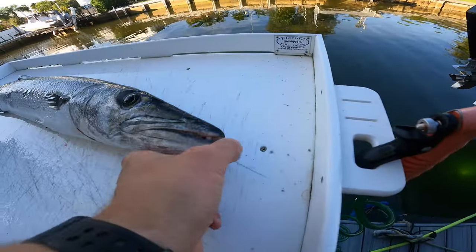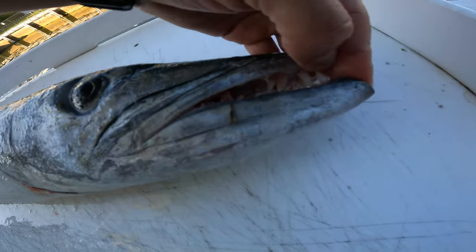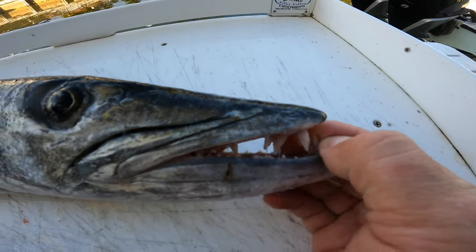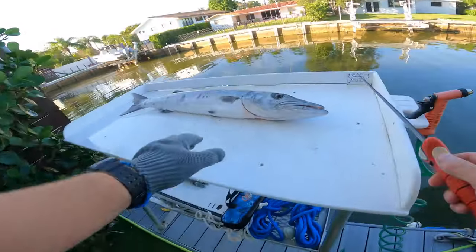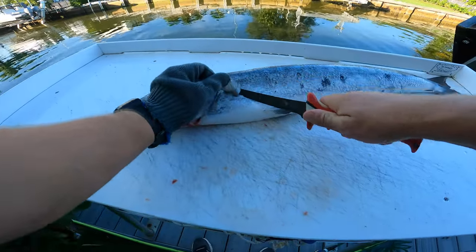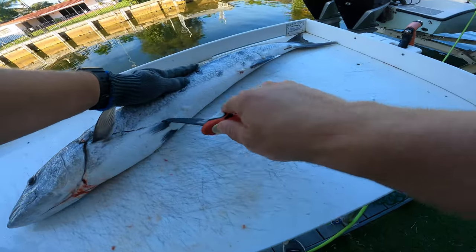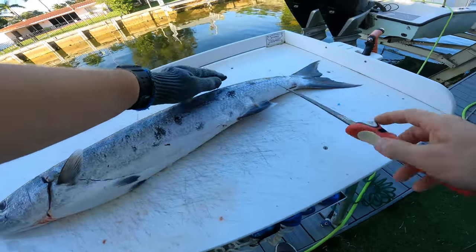So we got our nice little barracuda here. Check out the teeth. The teeth are just incredible. Look at these things. I can't even open the mouth. You can see just the sheer size of those things. So some chompers, but we're gonna fillet them down and then take the skin off, and then we're gonna do some barracuda chunks. A knife would help. It's like any other fish, fillet this guy up right there. Their skin's soft. It just stinks, and it'll stain your deck.